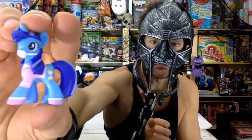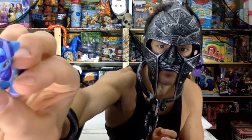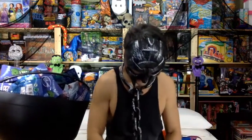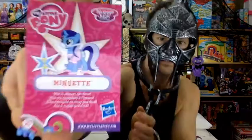We get this pony. Some crazy unicorn purple blue thing. I don't know what kind of costume that is. And it's Minuet. And she is always on time. So is she Minute or Minuet?